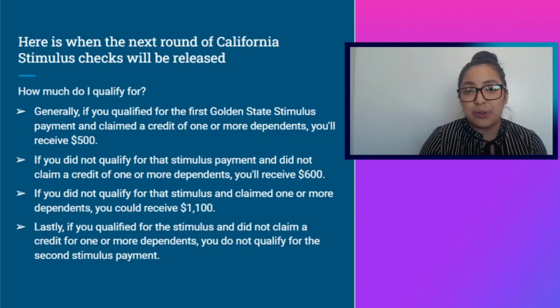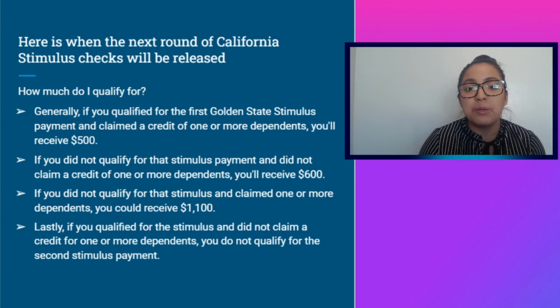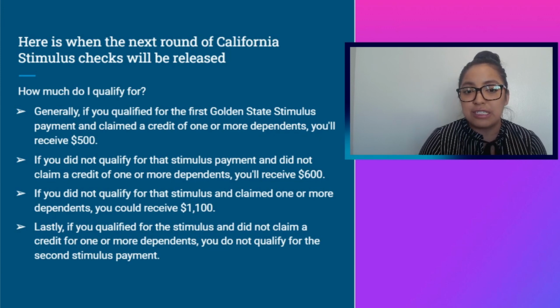And just as a quick recap, here are some of the requirements that you must meet in order to qualify. So the first scenario is if you qualified for the first Golden State stimulus payment and claimed a credit of 1 or more dependents, you'll receive $500. However, if you did not qualify for that first stimulus payment and did not claim a credit of 1 or more dependents, you'll receive $600.